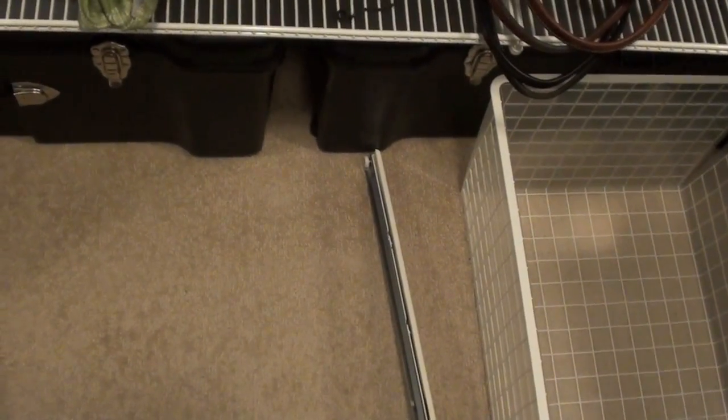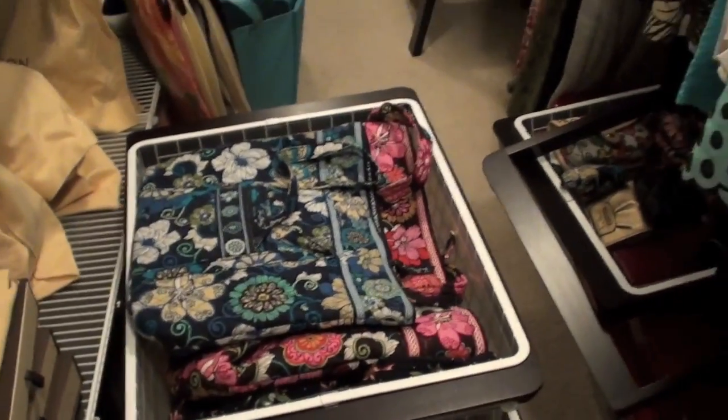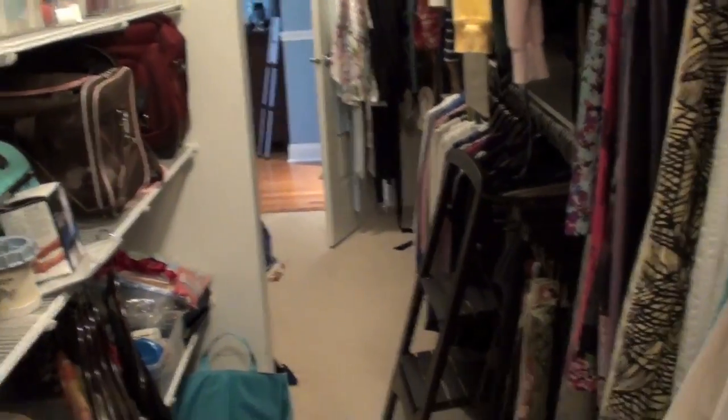And that's my process right now. I'm going to finish setting up these hanging drawers, and then I am going to go to the Container Store and get the things that I need. And then I'll check back in.